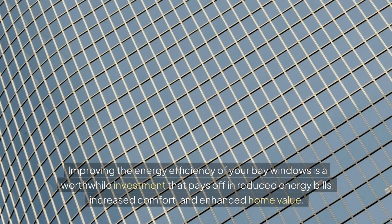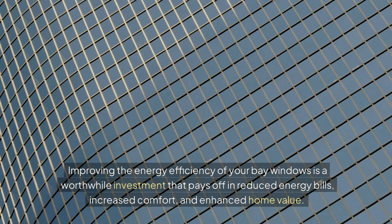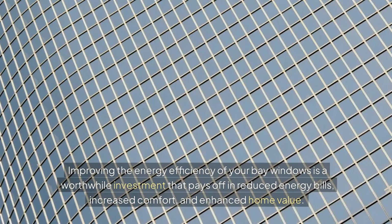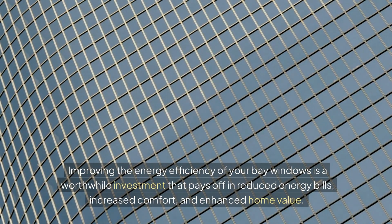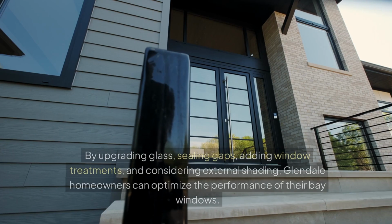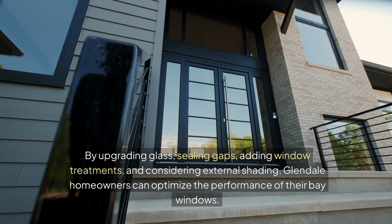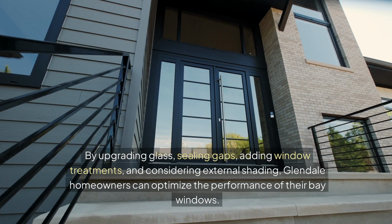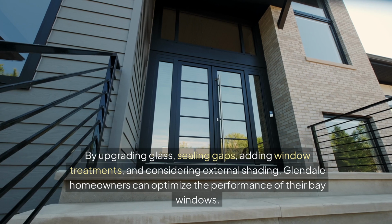Conclusion. Improving the energy efficiency of your bay windows is a worthwhile investment that pays off in reduced energy bills, increased comfort, and enhanced home value. By upgrading glass, sealing gaps, adding window treatments, and considering external shading, Glendale homeowners can optimize the performance of their bay windows.